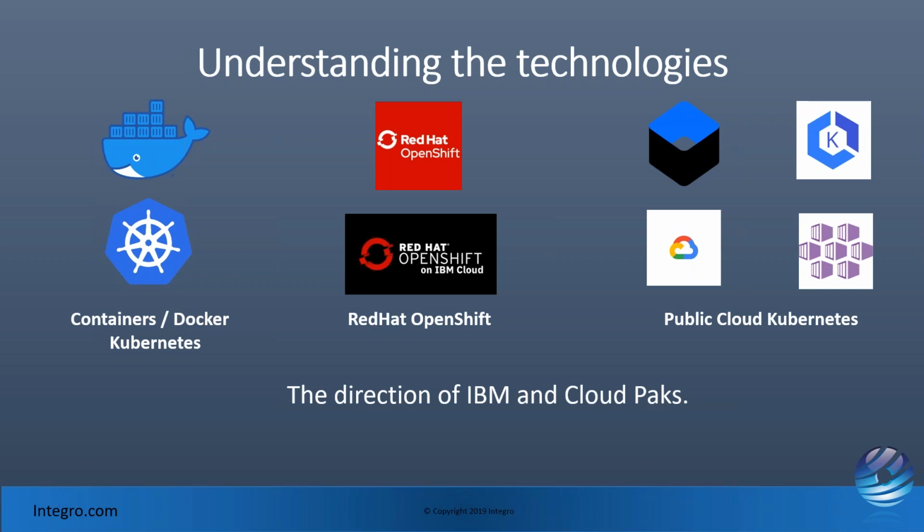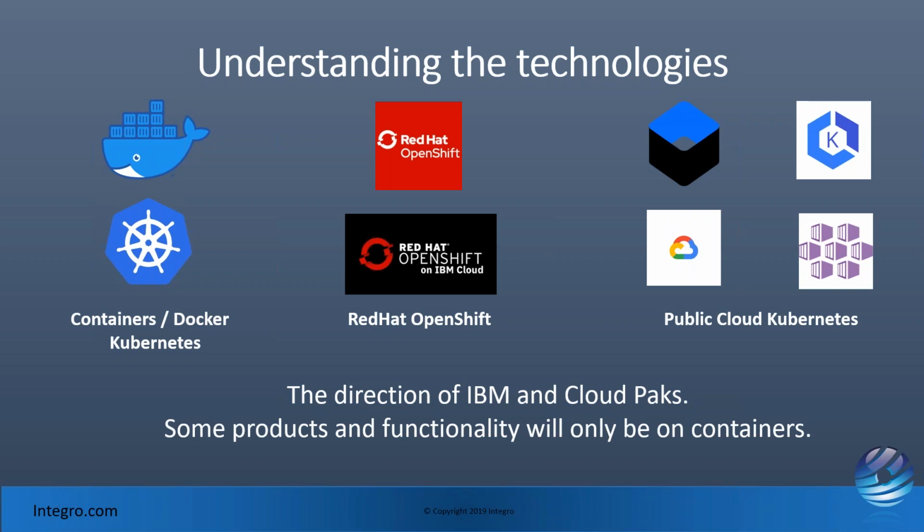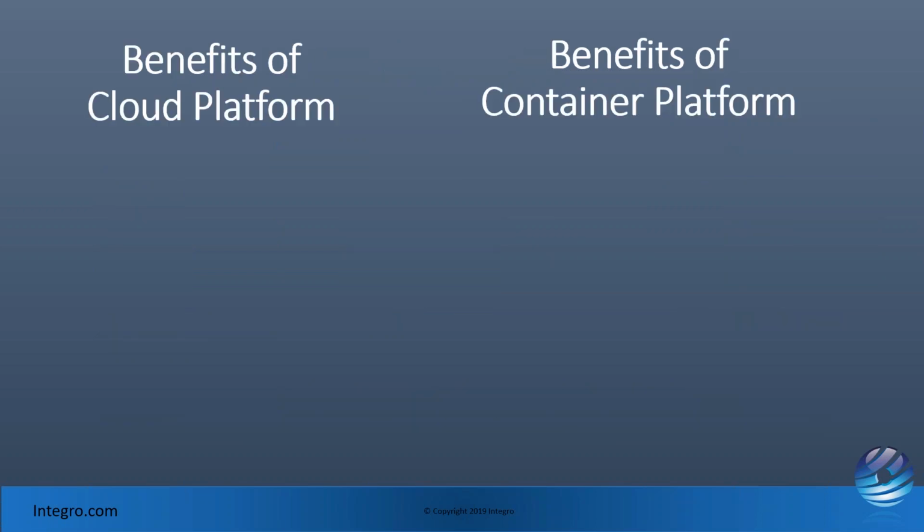And just so you know, this technology is not an alternate way that IBM is looking to enable these new types of customers. This is the direction IBM's taking. They still support the VM applications, and they may for a long time, but this is definitely the direction. And in fact, some of the products and some of the functionality only exist on the containers. And I imagine that's also going to be the continued direction of IBM. So the train is leaving the station. Hop aboard, or you're going to get left behind.